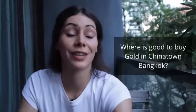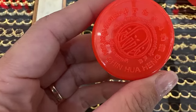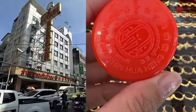And lastly, if you do end up in Bangkok's Chinatown looking for gold, I would highly recommend the gold shop that I went to. I ended up by luck at Chin Hua Heng Goldsmiths, a very reputable shop, amazing service, and I just had a really good feeling walking out of there with what I purchased.